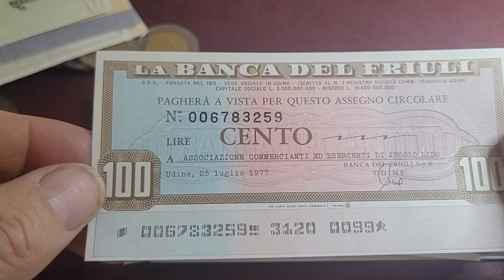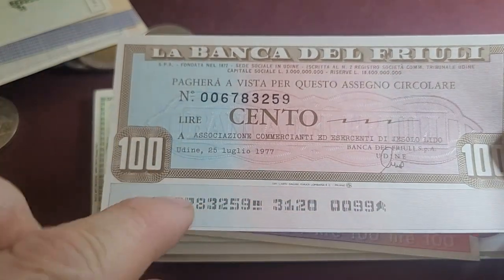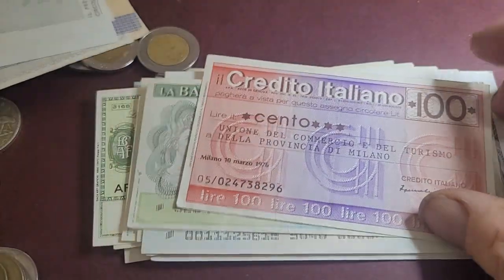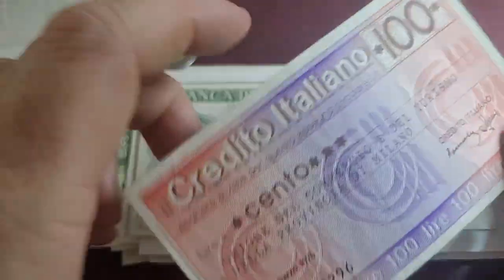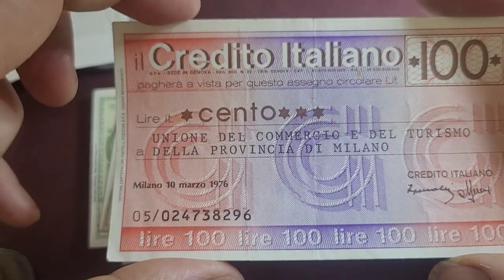Okay, this is Furilli. So I believe, and they're obviously issued by the same people, 1977 again. Looks like we have an image of the bank there. And you can see the designs starting to repeat. So obviously, I would say a lot of these were the same designer, just for different banks. Okay, so this is the first one I got. This is also issued in Milan.